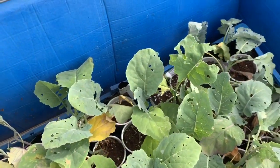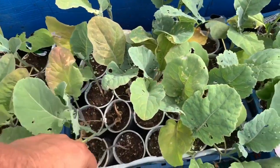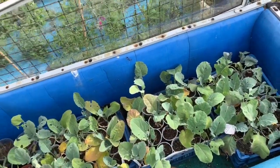They're not strong plants. I don't like putting in plants that I've left too long. I mean, they're long and leggy as well, so they're not going to come to much. So, nah, that's going to get chucked in the compost heap.